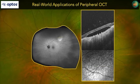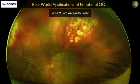Here's a lady that I saw last week. I love this case, as challenging as it was. She's a 58-year-old female who I was following for 1 year post-retinal detachment repair. She was doing great prior to this presentation. You can see she's got a few areas of choroidal atrophy and laser scars from prior procedures. She has had a vitrectomy and presented with counting fingers, macula off detachment.